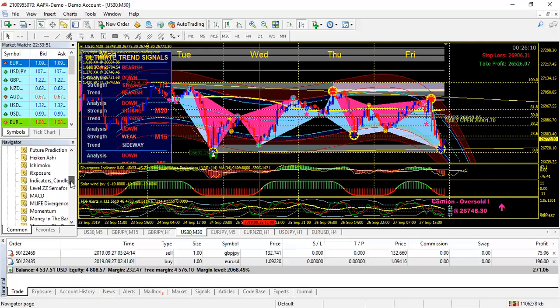This is not the full PET system. We have well over 40 indicators that you can customize. You can build your own template. Therefore, you can find perfect entries and exit points based off of the perfect entry trading system. This is nothing other than multiple confirmations in the market.